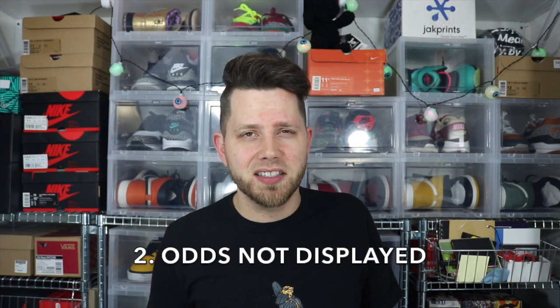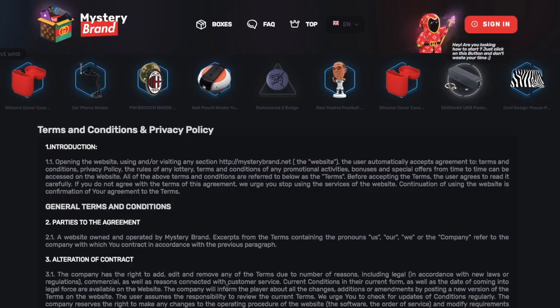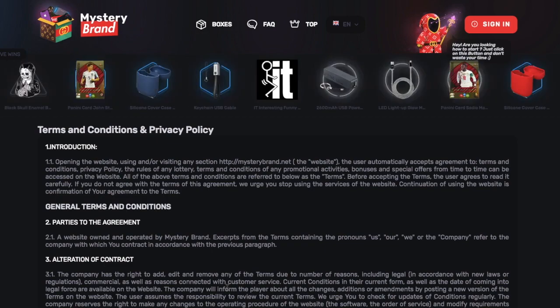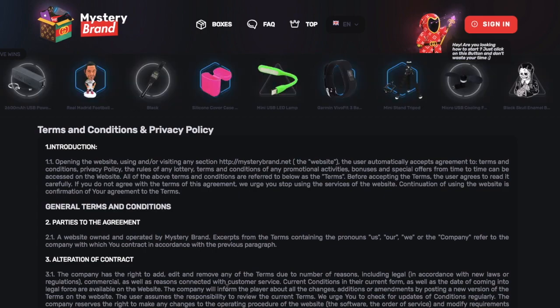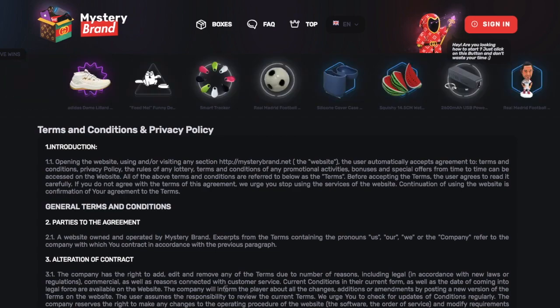Reason number 2, the lack of displaying the odds of each box. Now, they do have like a feed on top of the website showing you what people are winning. Who knows if it's legit, but take a look at what people are winning. Yeah, it's really not great stuff.